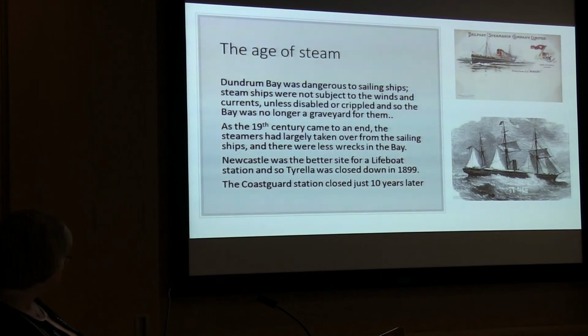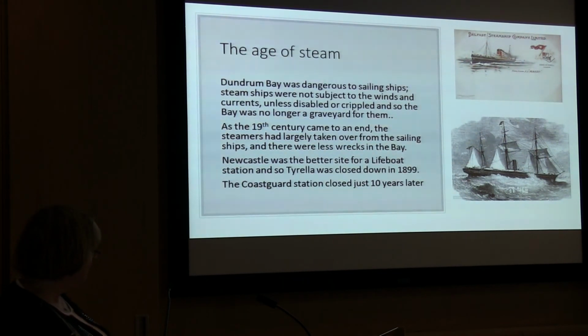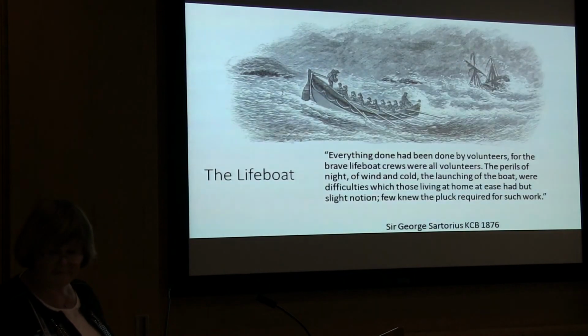The Coast Guard station was closed down literally just 10 years after. We know it's there in 1909, and we know it's not there in 1911. So it's somewhere between those two dates, and I haven't nailed down the exact time that it went. But the Coastguards, the Admiralty, had given notice, and Coastguard stations were being closed all over Ireland and all over England. And Tyrella lasted rather more surprisingly long than I would have expected.